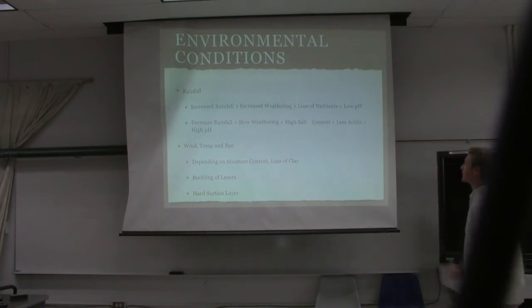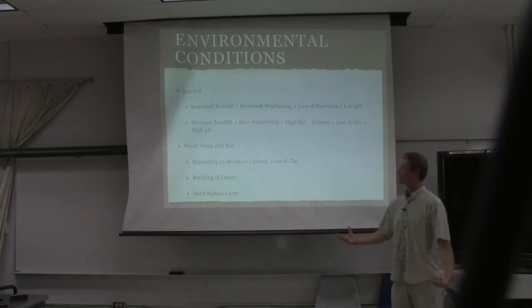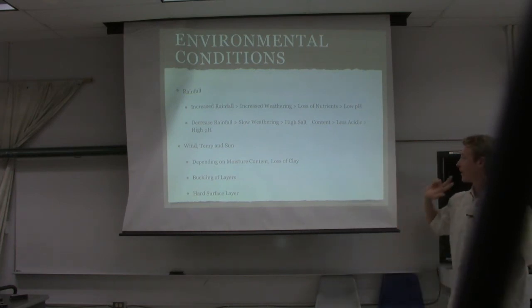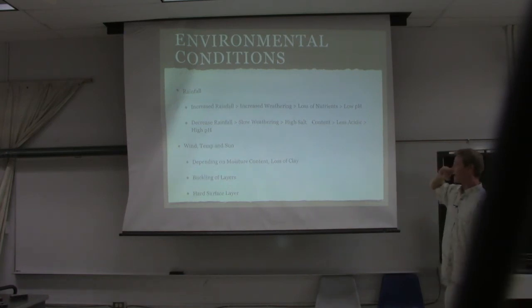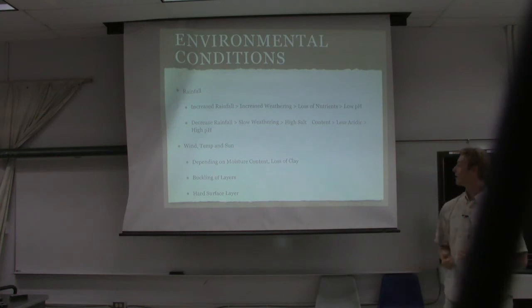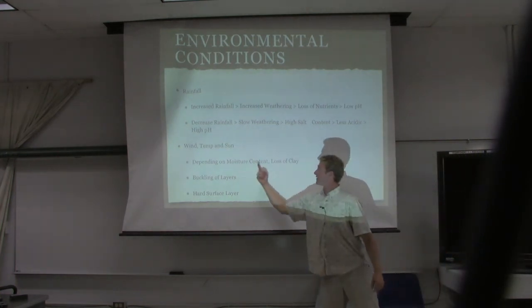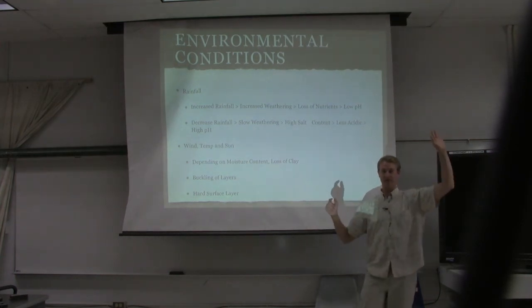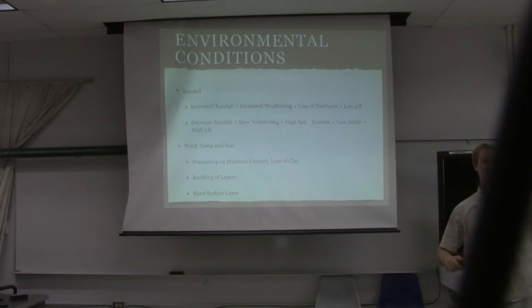Another environmental condition that breaks down, creates soil is going to be wind, temperature, and sun. Depending on your moisture content, wind can affect your soil, because soils that have broken down to the smallest size possible, which would be clay particles, if it doesn't rain a lot and you got a lot of clay and the wind blows, what happens? Gone. Your soil can actually blow away and move away to other places.